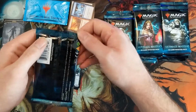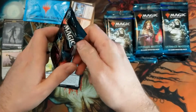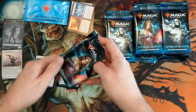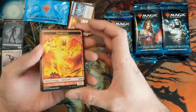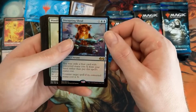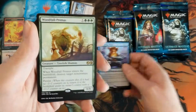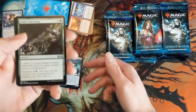Next pack. There's 24 packs in one of these, if you're not familiar, as opposed to the 36, which is another reason to scoff at the crazy price of 300 plus for a box. Elemental, Disrupting Shoal as a foil rare. Woodfall Primus. No major hits yet from my understanding. I know what cards I want to get.